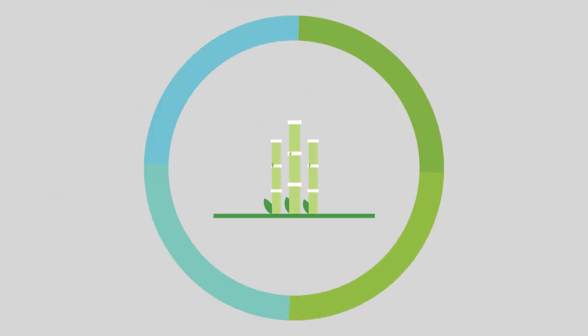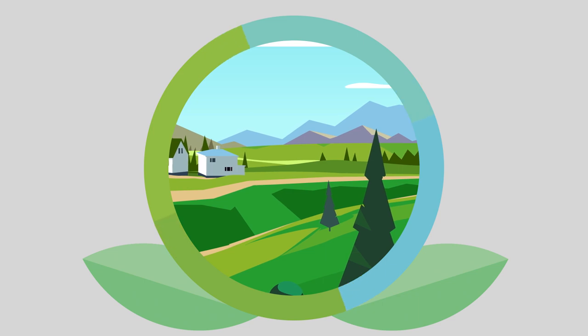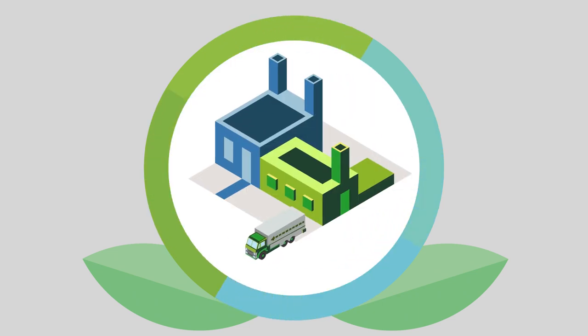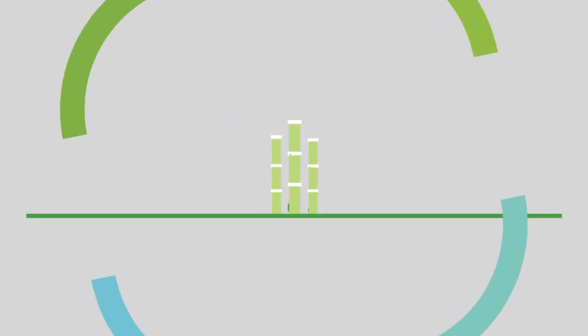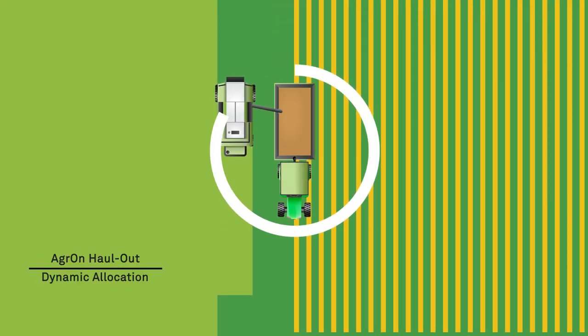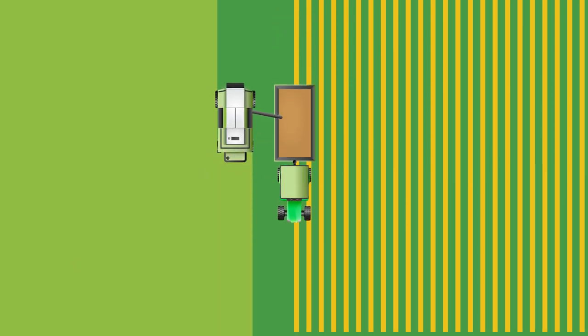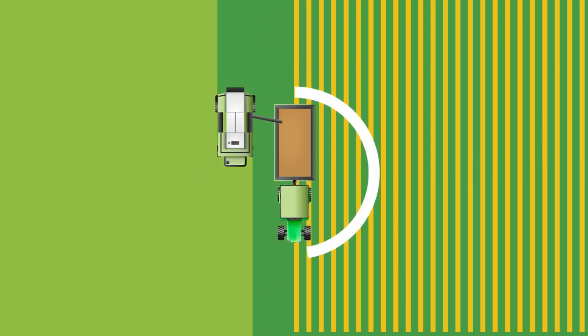You can follow and execute the entire production cycle, from tracking the raw material in its origin until the final delivery to the industry. Our system minimizes the machinery inactivity time with transshipment, ensuring precision and synchronization, resulting in efficiency and optimized logistics.